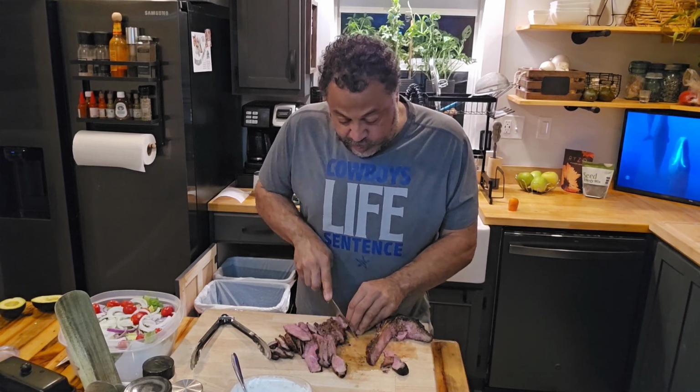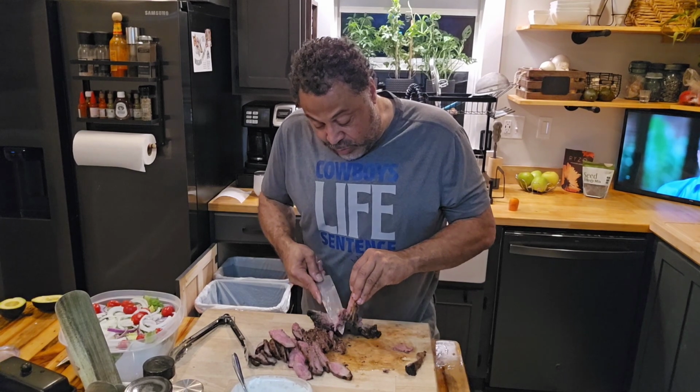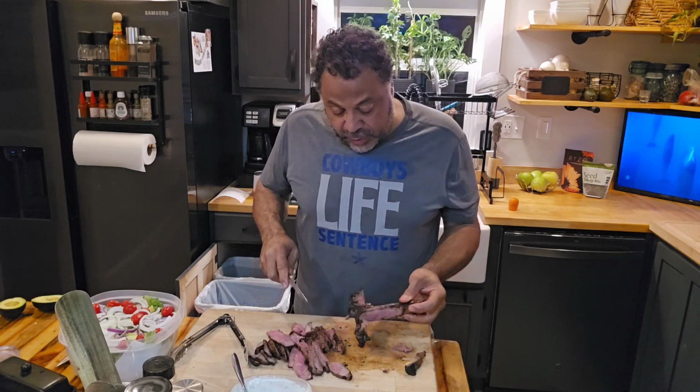Oh, man. You know I'm going to be gnawing on this bone, right? I'm just not going to do it on camera. You know I'm going to be like a pit bull. Oh, my goodness. That is so good. So much flavor to that.